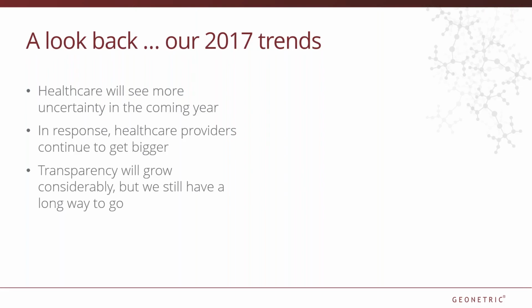But I think we've seen a lot of growth in transparency, particularly around the physician experience and sharing that data with consumers directly. In addition, we predicted that mobile was going to be a huge factor, as it's been for several years. But as much as we keep thinking maybe mobile is just going to become a normal part of things, its influence continues to steer the ship, and we certainly saw that happen in 2017 as well.